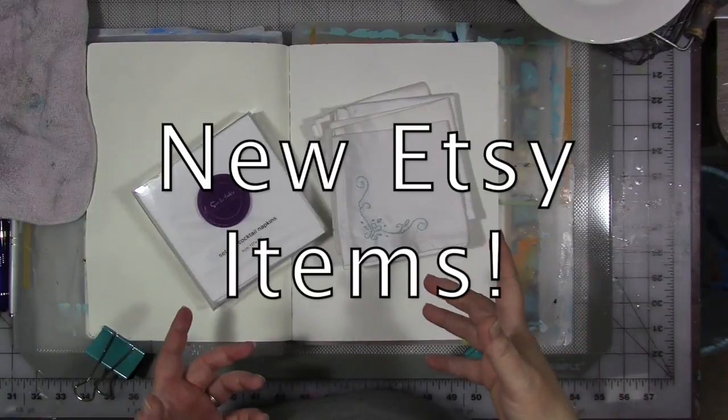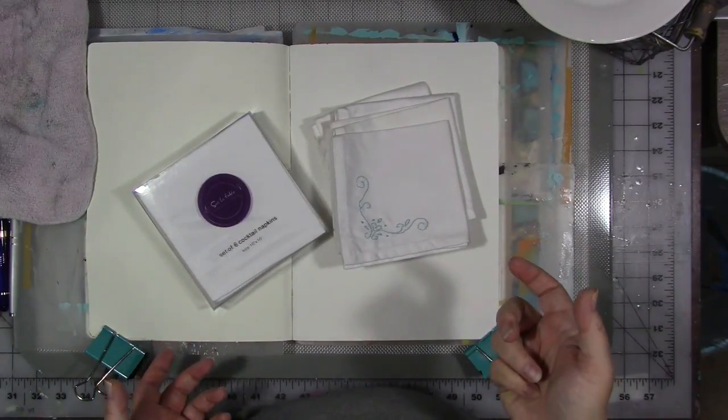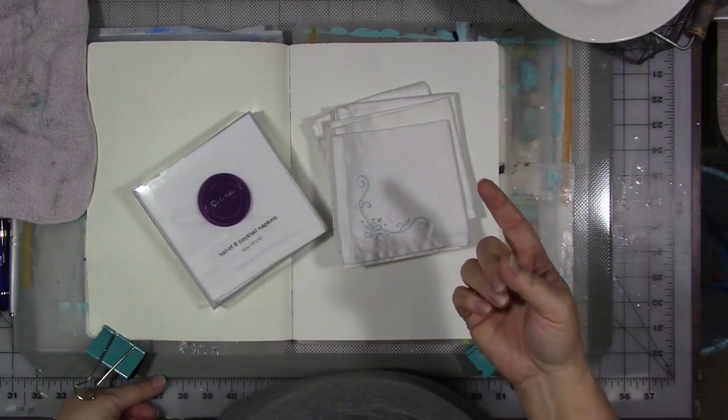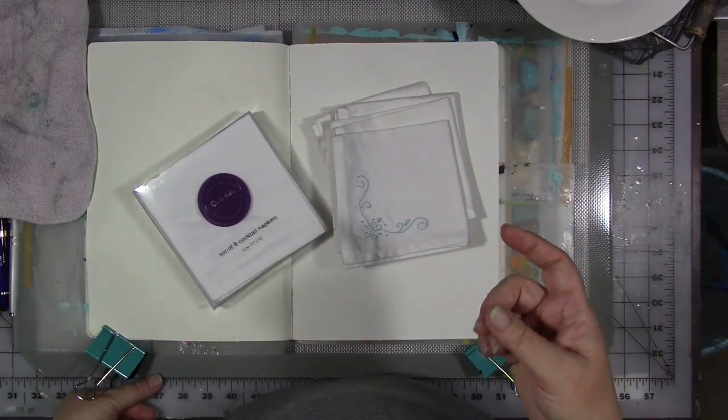So I just wanted to pop on really quick and tell you about some new stuff I've got listed in the Etsy shop. Now, years ago, I did a lot of embroidery. I still do occasionally. I like to embroider when the mood strikes me.